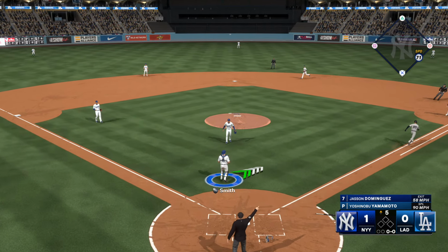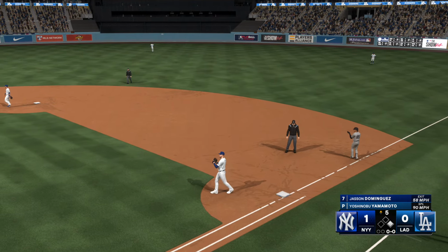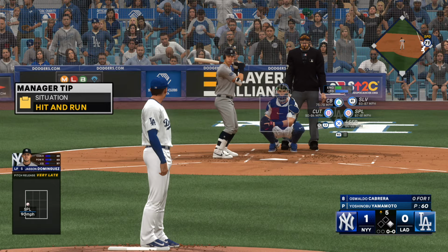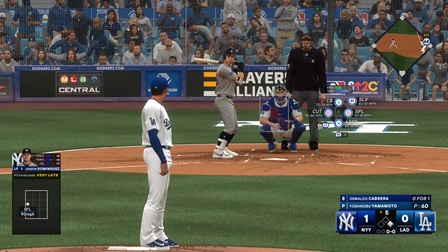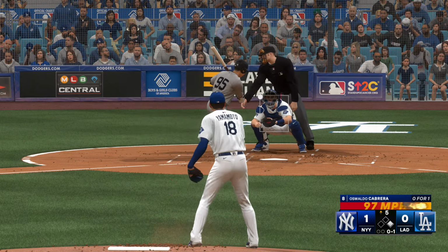On the ground. Not in time. He's safe. Well, from the time you're a little leaguer, you're taught to hustle out of the box and give it a full sprint through the base regardless of how you hit it. And he didn't make great contact, but the effort was there, and he earns the base hit.